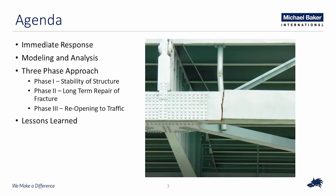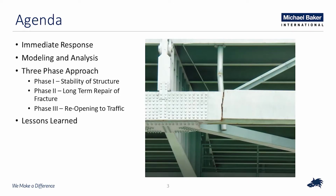Obviously, we can all agree that this is a very critical find and something that has to be dealt with swiftly and urgently. So with that in mind, we're going to talk a little bit about how the project team responded to this critical find. We'll talk about some of the challenges the team faced and really focus in on the three-phased approach that was used to get this bridge reopened to traffic within 83 days.